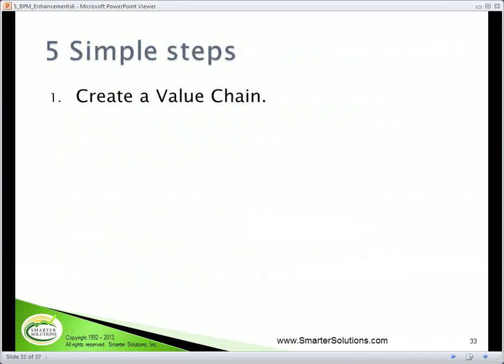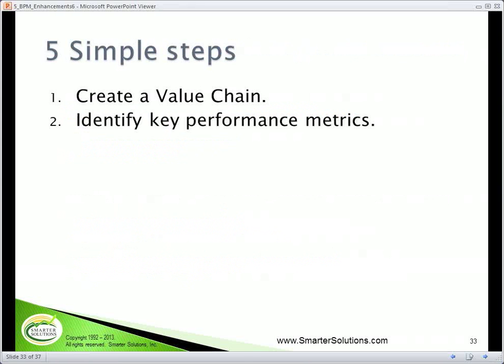Let's go back to our 5 steps. Create a value chain. Know what you do at a high level so you can connect your business process management efforts into the truly important functions of your organization. When I know what I do, identify key performance metrics. Those are the ones that you will use to make business decisions on process execution and on where you might want to automate first.